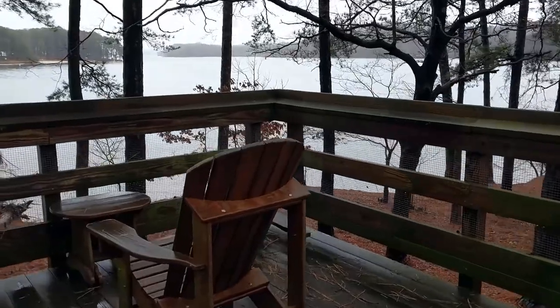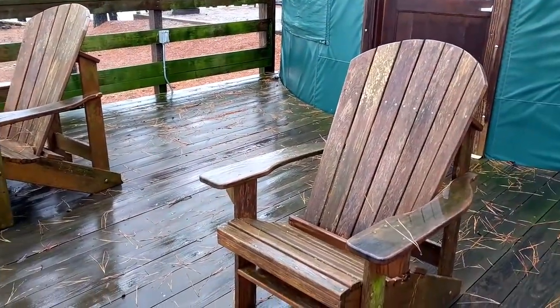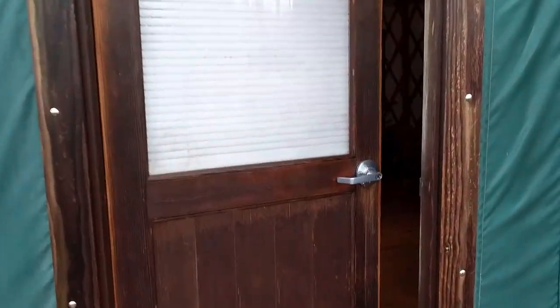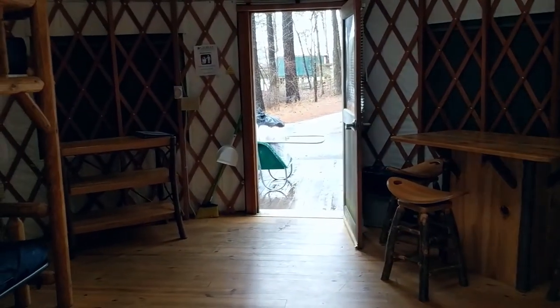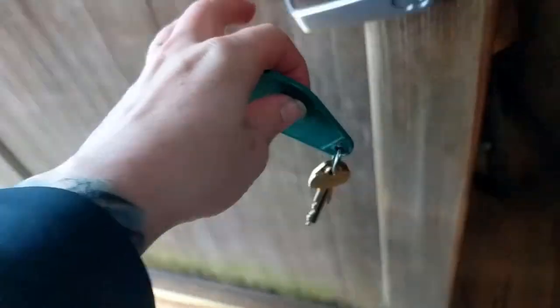There is a beautiful back deck. And then look at these fun chairs. If it wasn't raining, Aaron and I would have sat in these this morning. Heading back inside, we'll turn off the light. I'll take my stuff up to the car, and we will bid this yurt farewell. Make sure I've got my keys. Goodbye, yurt.